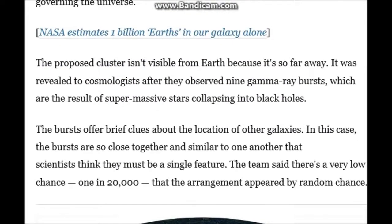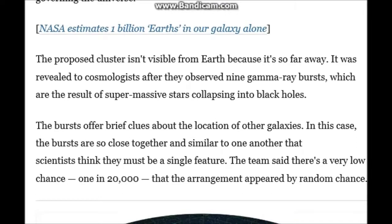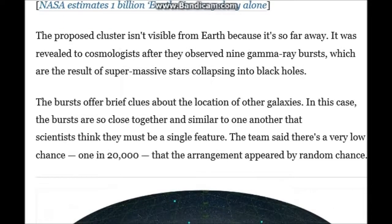NASA estimates 1 billion Earths in our galaxy alone. There's gotta be a lot of fucking aliens looking at the sheeple saying, holy fuck, those motherfuckers are slaves.